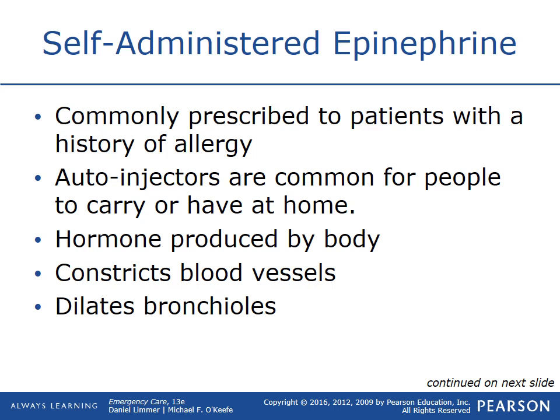It also dilates bronchioles. So it's actually working to fix a lot of the things that are going on in an anaphylactic reaction. Because if you review and remember what those signs and symptoms were that we talked about, those were some of the things that histamine was doing to our body, causing the bronchioles to constrict and causing the blood vessels to dilate. So you can see epinephrine will work to do the opposite of what histamine is doing to our body.